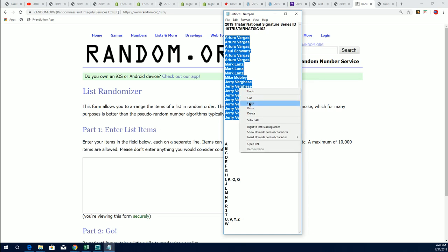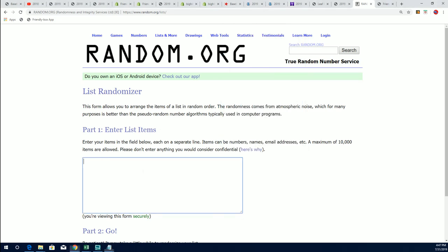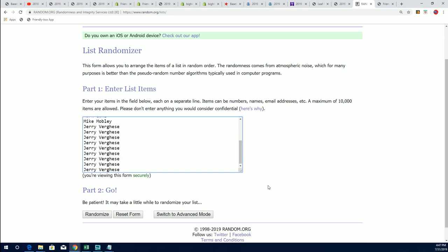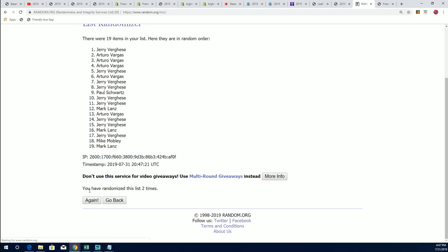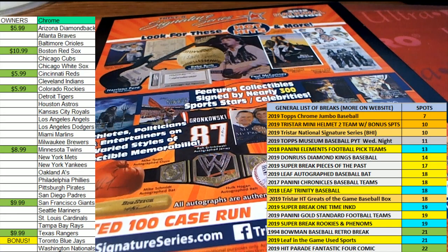Here's our owner list. We're going to randomize this list 7 times, and we're going to randomize the letters as well. So each person will be getting a last name letter in just a moment as we get back to our random in just a second.